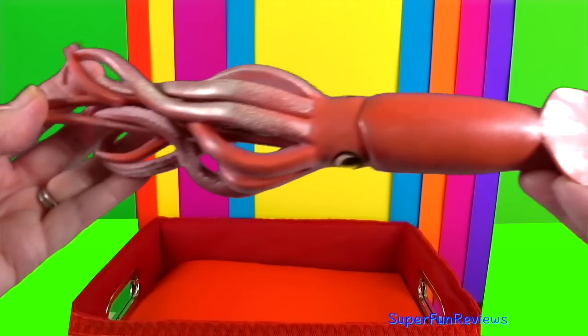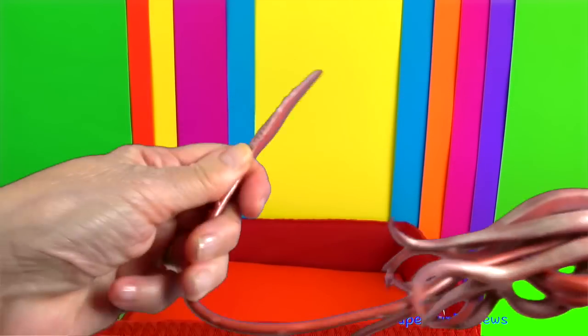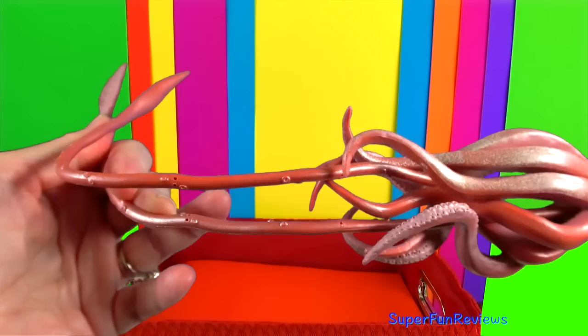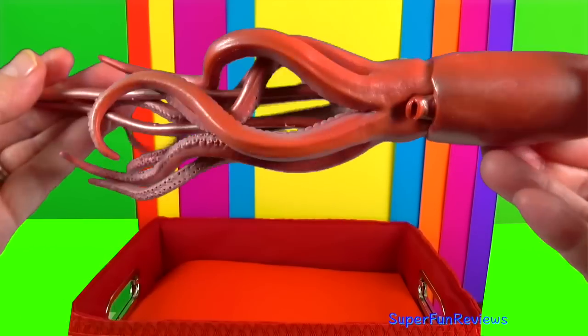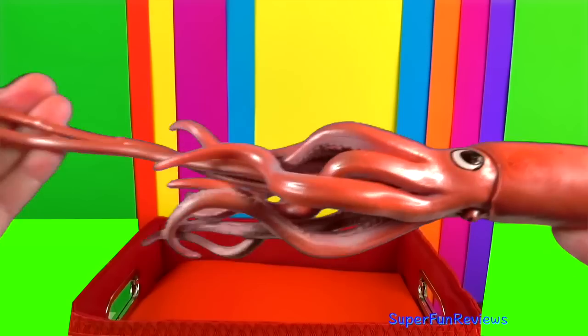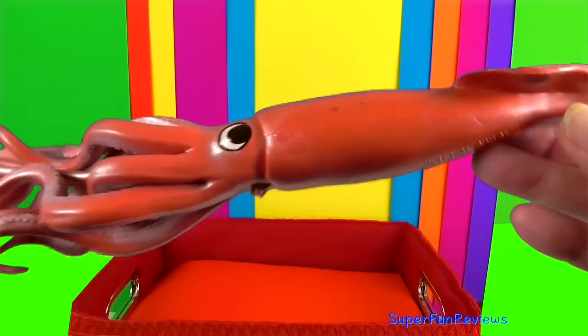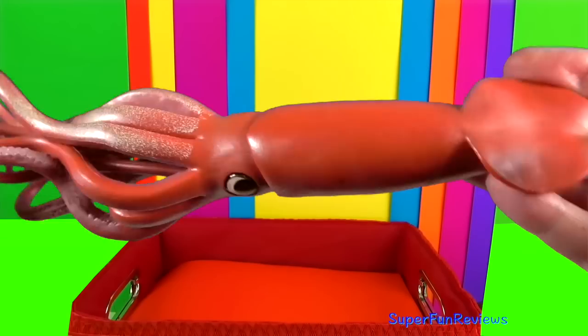Giant squid. It has 2 large fins attached to its body, 8 arms and 2 long tentacles. The tentacles contain suckers and sucker rings. The giant squid uses these suckers to catch fish and shellfish.